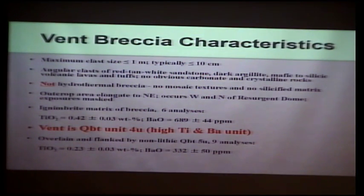So here are the characteristics. The clasts can be as large as a meter, but typically less than 10 centimeters. They're always angular. They consist of sandstones and argillites, mafic to silicic volcanic rocks, typical of those that predate the caldera. But we don't find any carbonates or crystalline rocks such as you see in the Precambrian. These are not hydrothermal breccias. I don't know if you've worked on hydrothermal breccias, but they tend to have mosaic textures, and they tend to be silicified.